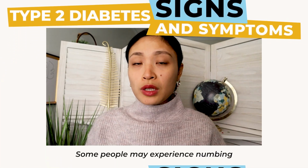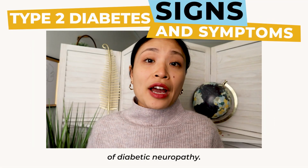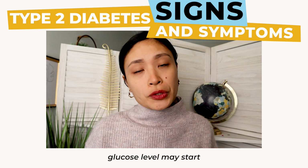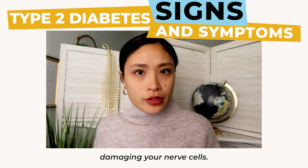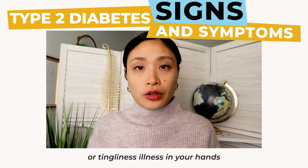Some people may experience numbing and tingliness in their hands and feet. This is also a sign of diabetic neuropathy. So this is a condition where a high blood glucose level may start damaging your nerve cells. That's why you have the feelings of numbness or tingliness in your hands and feet.